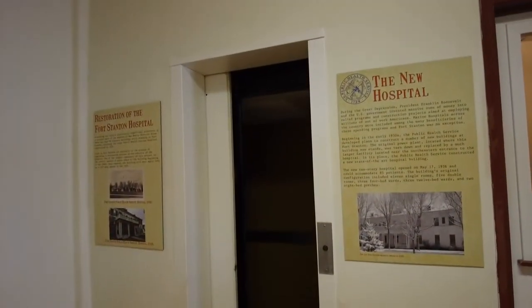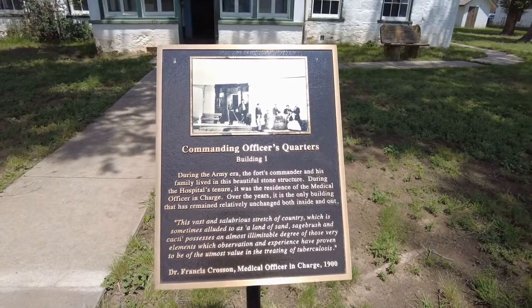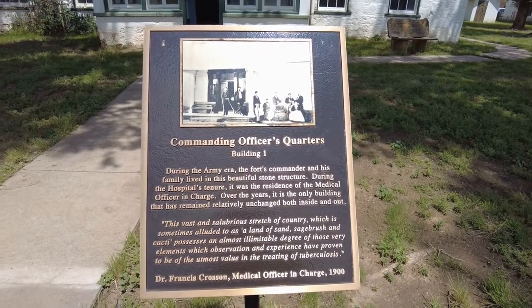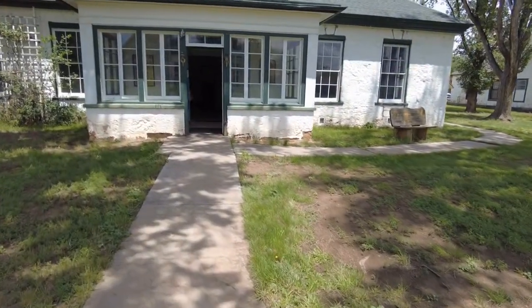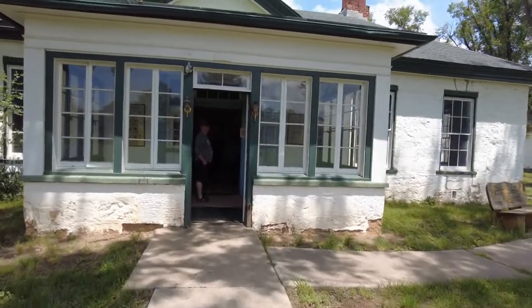Here in front of me is the first elevator in New Mexico. There you go. Of course, what visit to an old fort would be complete without seeing the commanding officer's quarters. So we've already seen those double bunk beds, where I'm assuming the guys were top to toe.